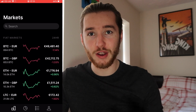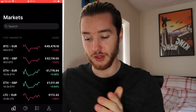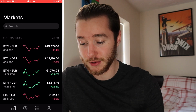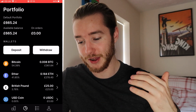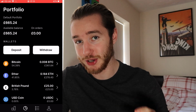The app is far less daunting, so that's what you can see on my screen now. So we've got the markets, which is on the furthest left, which just shows different markets between different cryptos and currency pairings. We then have portfolio, which I already showed you on my online browser, split between Bitcoin, Ethereum, and pounds. Again, we're going to invest that £25 in a second. I'm going to show you how that works.